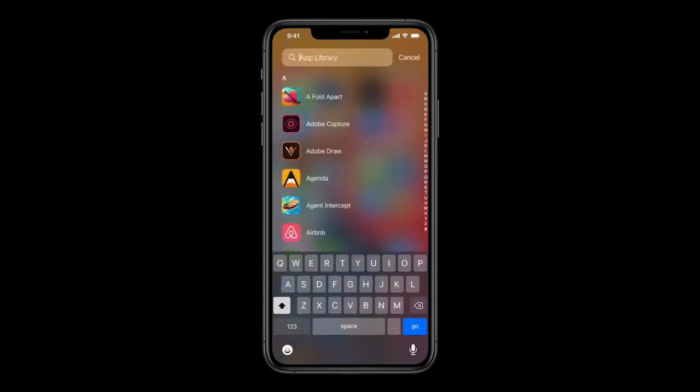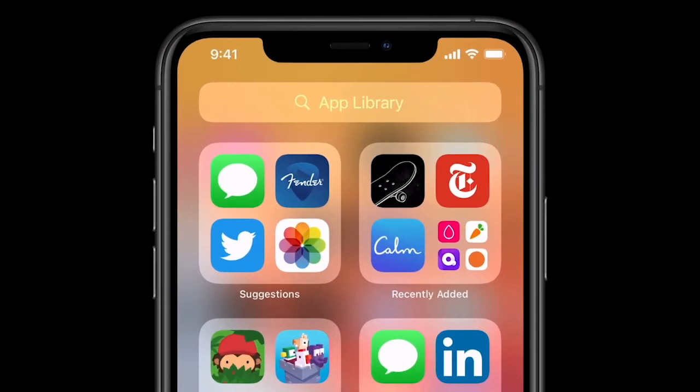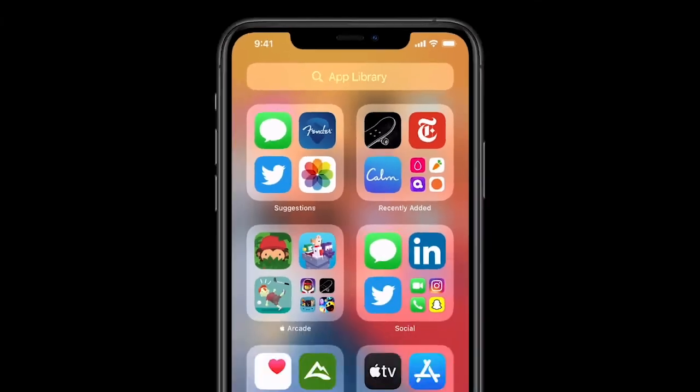You can search for apps using the search field at the top of App Library. iOS uses the first tab and puts suggested apps in it. It figures out which apps you would most likely need and puts them in there for you. The second tab, they put recently added apps. So between the first and the second tabs, you really won't need to go any further down in your apps. But if you do, the remainder of your apps will be organized by category below.